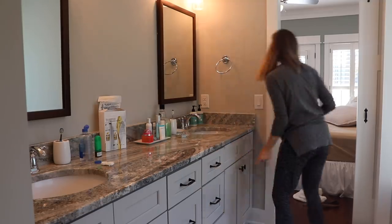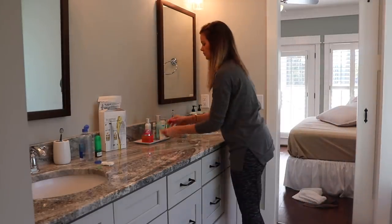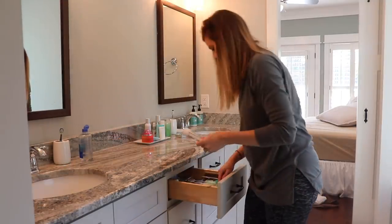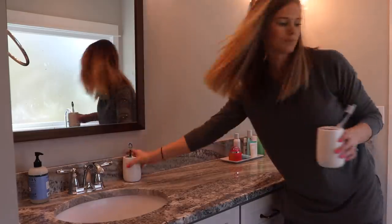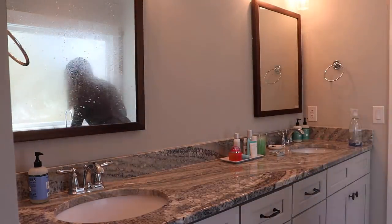But for my bathrooms, I always use tons of Method products. No surprise there, but I use the Method glass and surface cleaner on any windows and mirrors in our house. And then I use the Daily Granite cleaner on the granite countertops, and then also the Method anti-bac inside of our sinks.